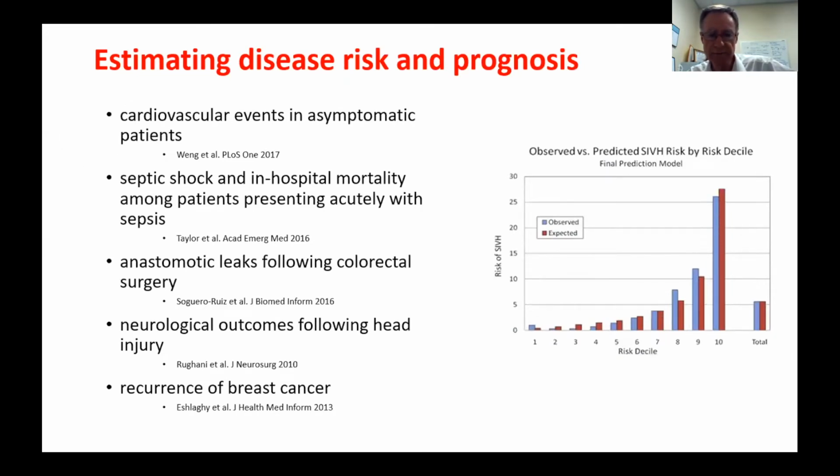So there again, there are some additional models that look at, for example, trying to predict cardiovascular risk in asymptomatic patients, who's going to die from septic shock, who perhaps may have a leak after their colorectal surgery, what the neurological outcomes may be following head injury, and who's at risk of developing recurrent breast cancer.